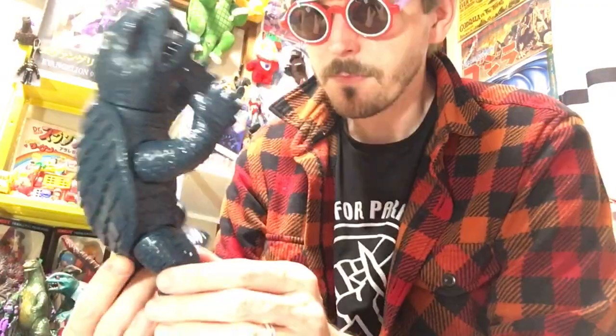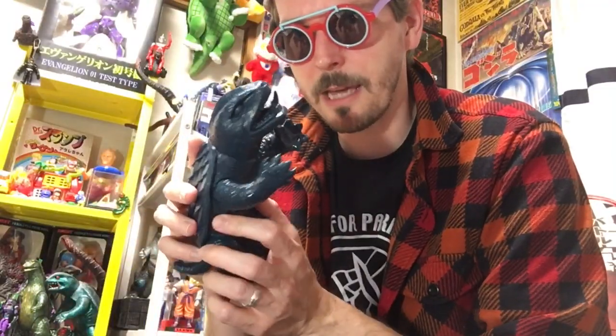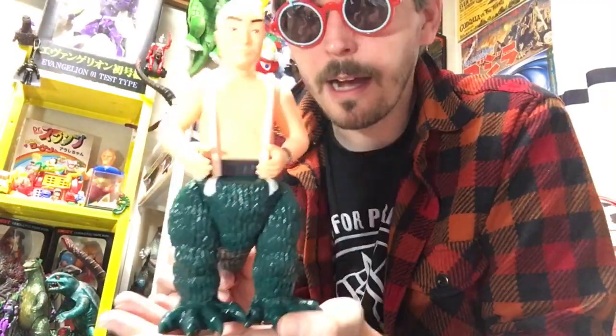Really nice. Actually, I forgot about Mr. Gam Gam here. This is based on the original Gamera sculpt by Maru-san, I believe. But it's a reissue. I don't know when they reissued this. I'm going to guess like 1995. But unpainted, and I collect unpainted soft vinyl. And got some more coming here, so we'll get to that in a moment. But yeah, got Mr. Gam Gams. And check this out. I've got Mr.